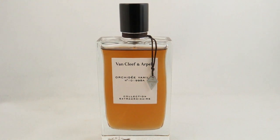This scent was released in 2009. It's got linear notes, and I'm going to list these out as the dominant notes first, as listed on Fragrantica in that order. So it's got notes of vanilla, dark chocolate, orchid, tonka almond, mandarin orange, violet, white musk, lychee, cedar, and rose. I definitely agree and get a lot of vanilla, dark chocolate, and orchid.